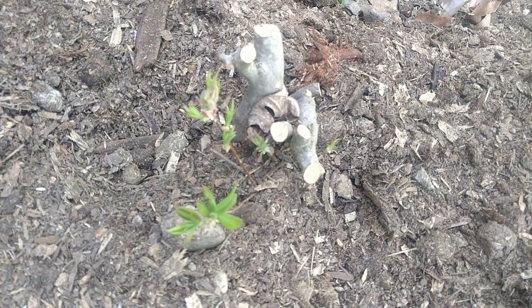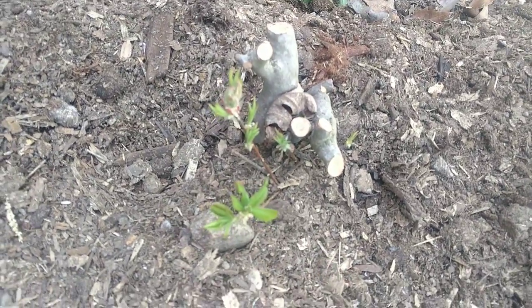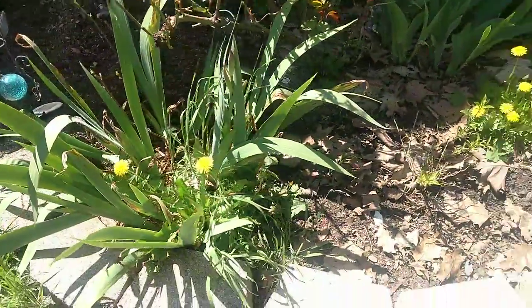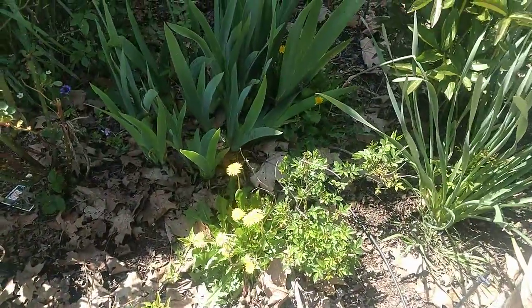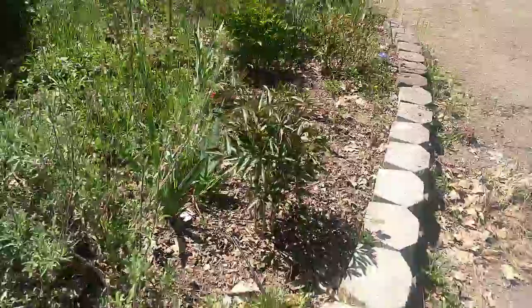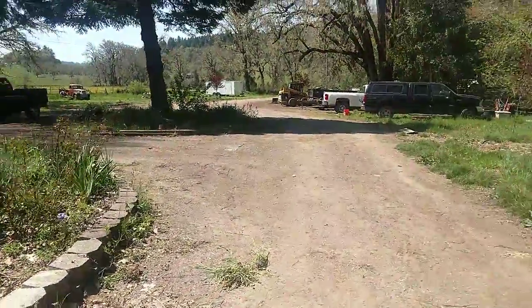I've cut all the bad off this year. I was hoping and just waiting for something to sprout. So it's got a few little twigs. I'll take it. And I, of course, can grow dandelions like nobody's business. Kicking around making dandelion jelly this year. Some more of the Japanese anemones. But that's the beds at the front of my house.